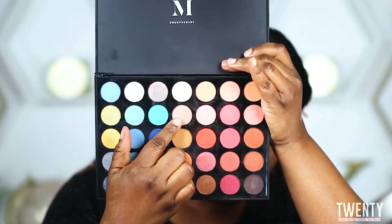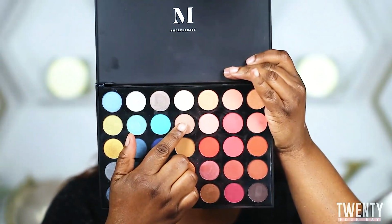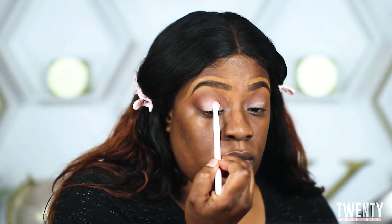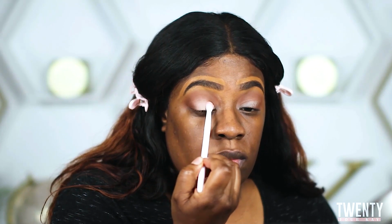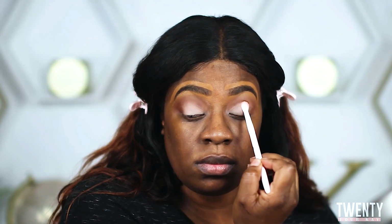Next, I'm going to use this eggshell color. It is called Shady Behavior in the 3H palette. Now, keep in mind, if you don't have this exact palette, if you have some color similar to it, it will work just fine. Lately I haven't really been excited about or had the time to do cut creases anymore. So lately, I've just been applying the color straight on my lid and it works just fine. Girl, don't stress yourself out.